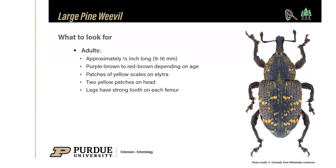All right, so what do these look like? What should you look for if you're somebody who has pines or spruce or other conifers and you want to keep this in the back of your mind? The adults are pretty large. They're about a half an inch long. They're purple to reddish brown, depending on the age. The younger beetles will lean purple, while the older ones will look more reddish brown.